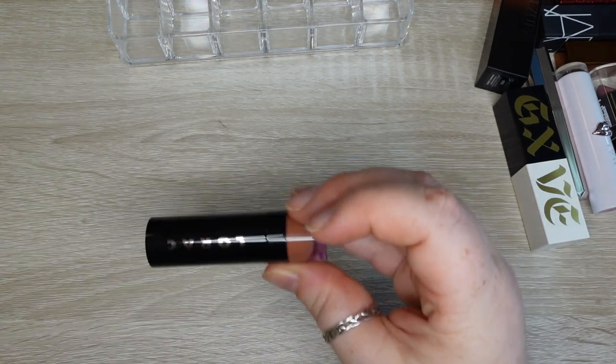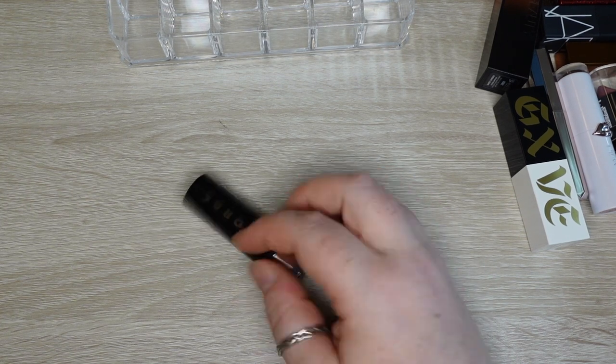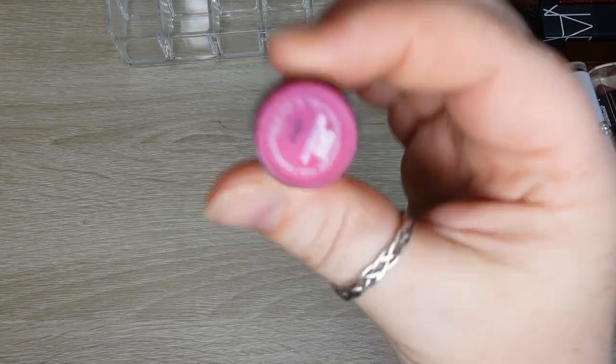I wouldn't say it's full cream, but it has a very strong vanilla scent. I do like this, but I got the duo at TJ Maxx. I wouldn't purchase full price for this. And finally, I have one from Makeup Forever.